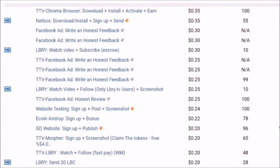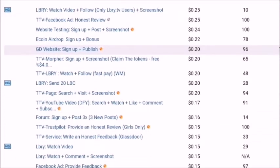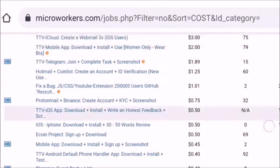And this is the passive income you can earn from this extraordinary website. It depends on you to earn the money. So, be effective and complete more tasks to earn more money.